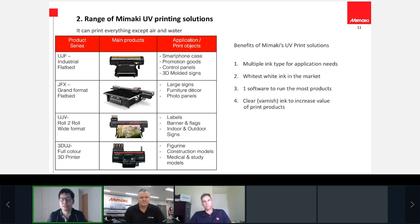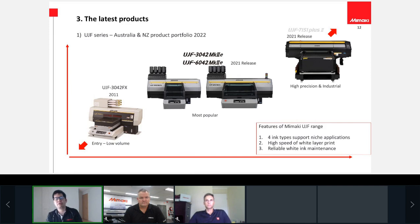The varnish ink, which is called clear ink, can increase the value add of printing products, such as making a glossy finish, spot gloss, or even texture finishing easily from our software and clear ink capabilities. Let me go over the details of each product application, the product per application portfolio.